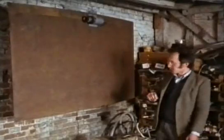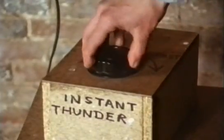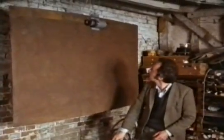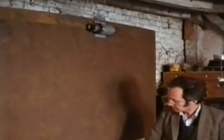This is a thunder machine. I made it for a theatre company. The eccentric weight on the motor is a bit like the washing in the drum, which is never completely balanced. The noise is created entirely by vibration. The weight never actually touches the steel plate.